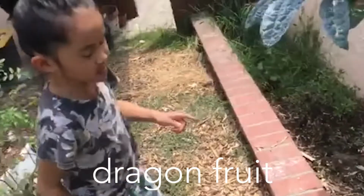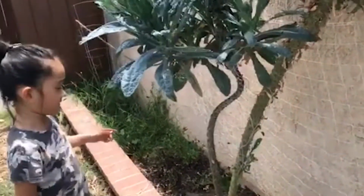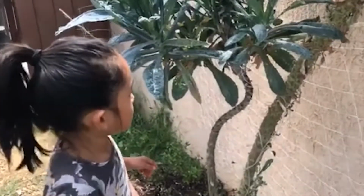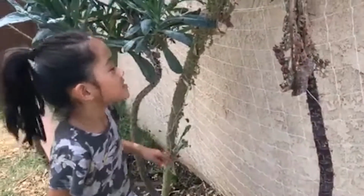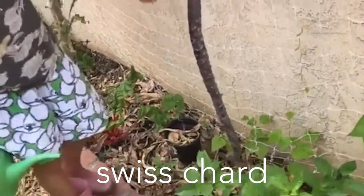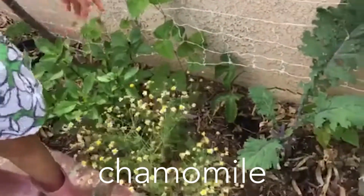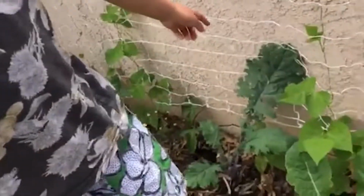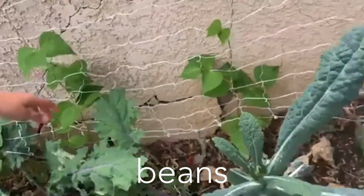But then tomato just came into there, like a volunteer here. This is kale. This is Miss Chad. This is another kale. And there's basil. And there's chamomile. These are all kales, but in the back, there's some beans, I think.